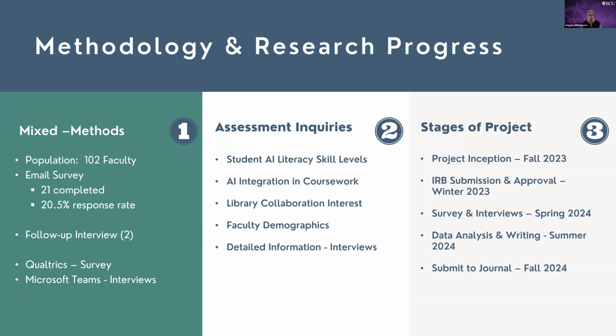In my assessment inquiries, both in the survey and my semi-structured interview questions, I asked about the level of AI literacy skills, using those four characteristics that I had found in a definition, whether the faculty were integrating it into their coursework, and if they're interested in collaborating with the library. There were also several faculty demographic questions, which, if I did this again, I would not ask as many of, because it turned out they didn't have as much of an impact as I thought they would. If I had just asked what department they were in, that would be enough to see a couple of differences. My survey was 15 questions long, and I was a little concerned about the length at that point. If I did this again, I would have maybe one or two demographic questions and make it 10 to 12 questions long.